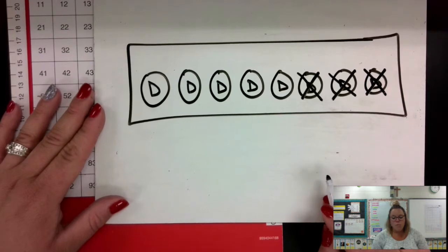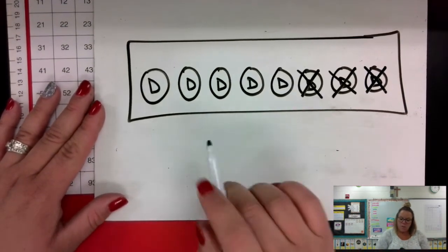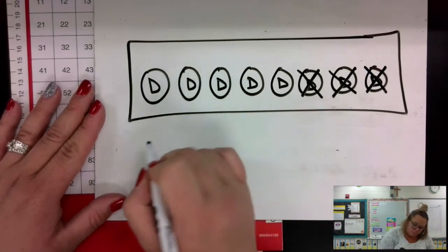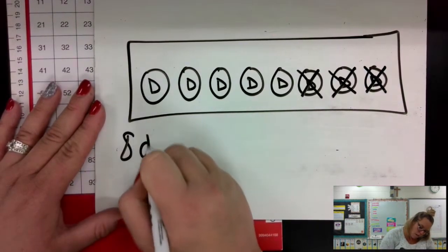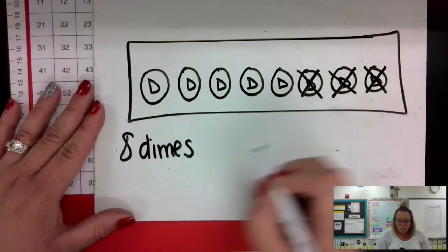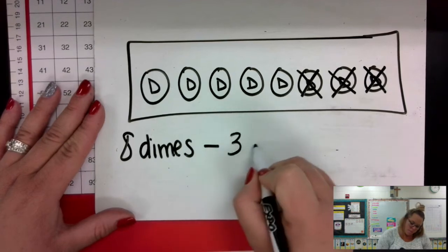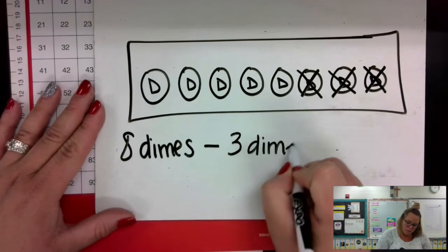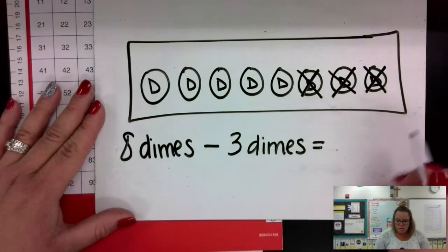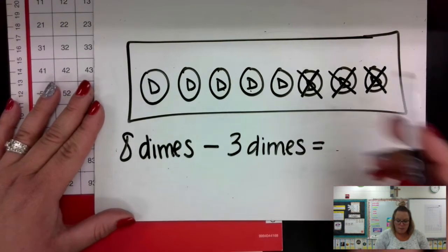Okay, so what number sentence will we write to show how many dimes he has in his pocket now? How many did he start with? 8. 8 what? 8 dimes. Then we got rid of some, so we need to use a minus sign. Minus 3 dimes equals how many total dimes left? 1, 2, 3, 4, 5.